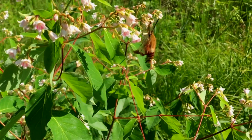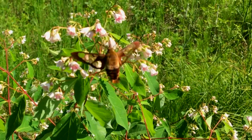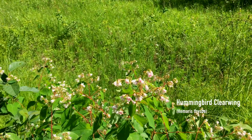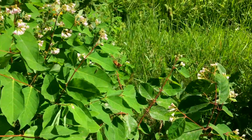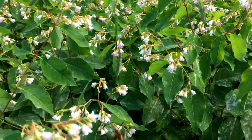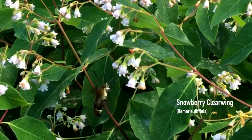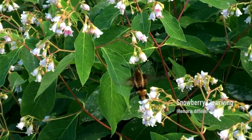A not so uncommon species for us to find is hummingbird clearwing, Hemaris thisbe. They're often frequenters of the dogbane patch. We've seen one species of hummingbird moth today so far, but this is our second common species. This is snowberry clearwing. You can see it's got sort of a black mask, dark legs, a little bit of a lobster tail look.